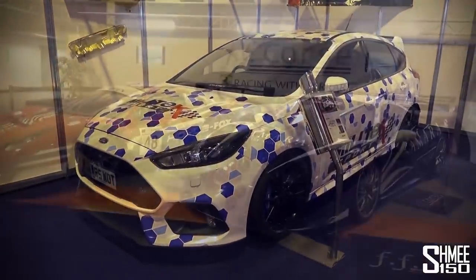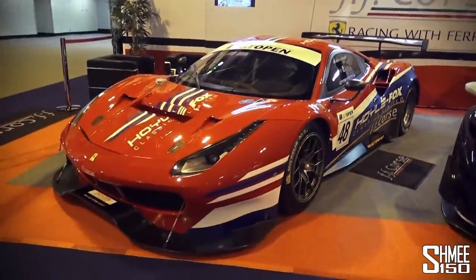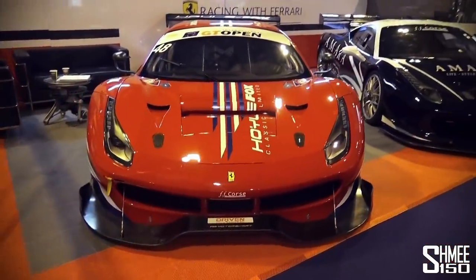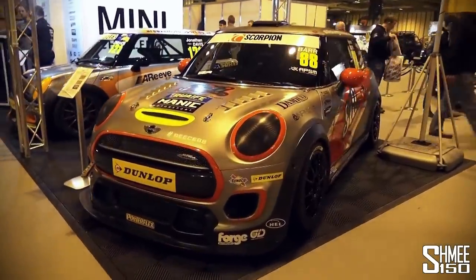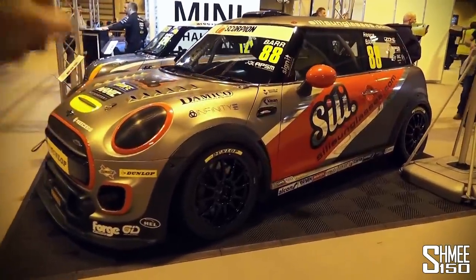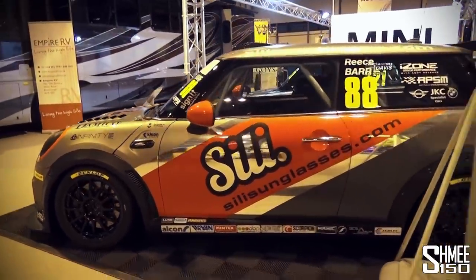That's kind of cool. FF Corsa have a nice dark blue 458 Challenge, and then next to that the 488 GT3 car as well. Kind of a funny front end on that, but I imagine it is seriously quick around a track. Here we have the Mini Challenge car, and this is quite exciting because we've been talking about me maybe having a go in the Mini Challenge, driving one of these, the 255 horsepower front wheel drive race car, for my second ever race.